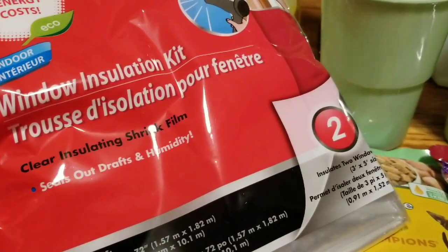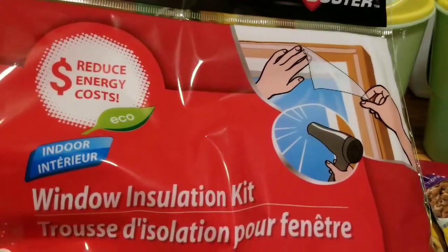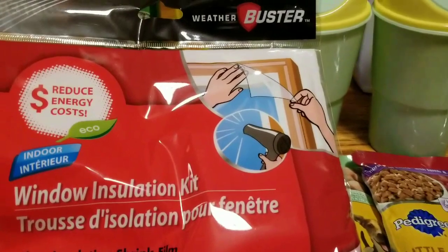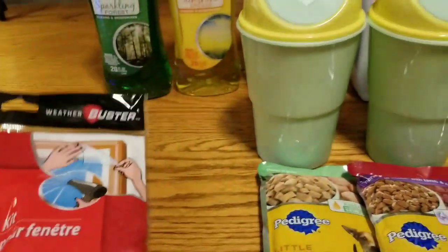So you actually get two windows. This is a great deal. Two for a buck. I mean, Home Depot, even Walmart, these are really expensive. So if you need the window insulation kits, I would get them ASAP. I was shocked there was any left at all because it's been pretty chilly here in Connecticut.